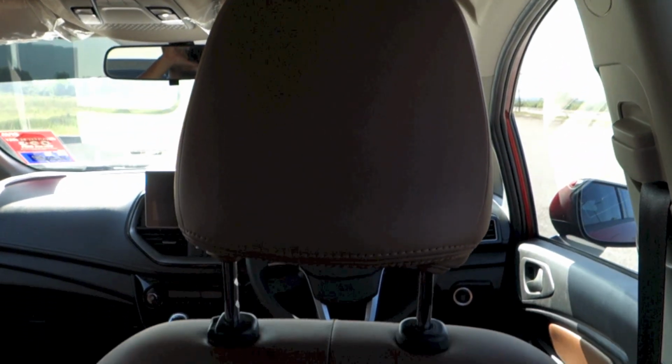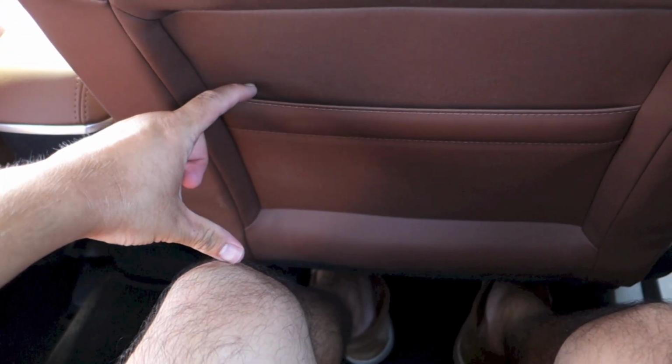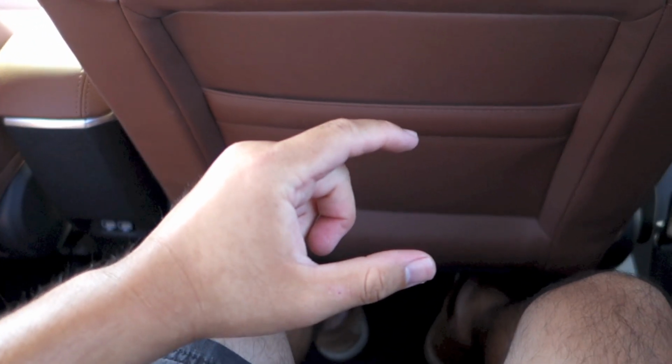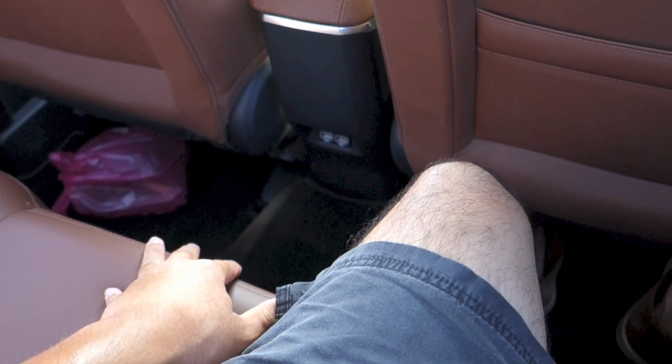I did set the driver's seat to a position that I would feel comfortable in. I'm about 5'7", which is about 1.7 meters tall. There is quite a lot of room to stretch out my feet underneath the driver's seat. As for legroom, I get about this much. And I get about this much in terms of headroom. It's actually not too bad back here. The seats are quite nice and comfortable.